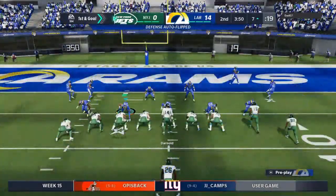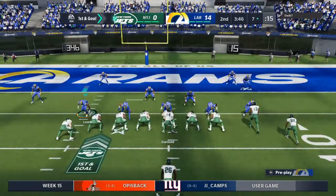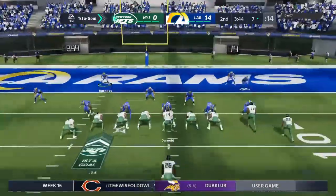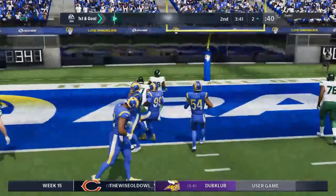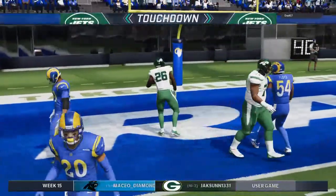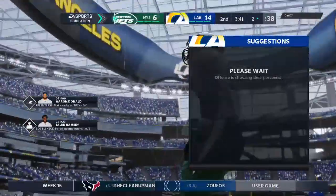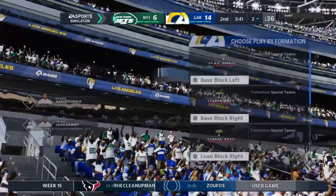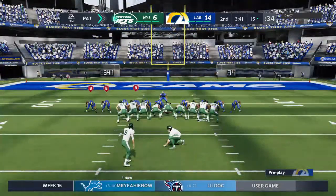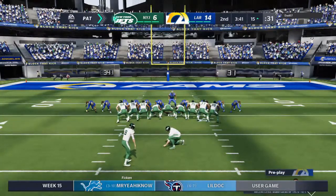First red zone opportunity now for the Jets. They've got it 1st and goal at the 7. Now Bell, and he's in. Touchdown, Jets. Le'Veon Bell, his 9th touchdown of the season. And the Jets have made this a 1-score game. That almost looked too easy, and I think thanks goes to the offensive line for making it look easy.